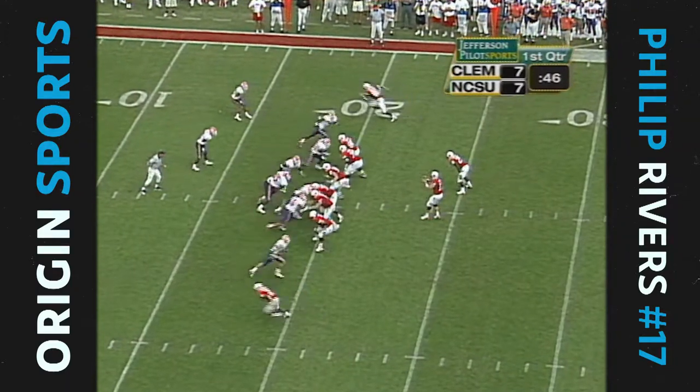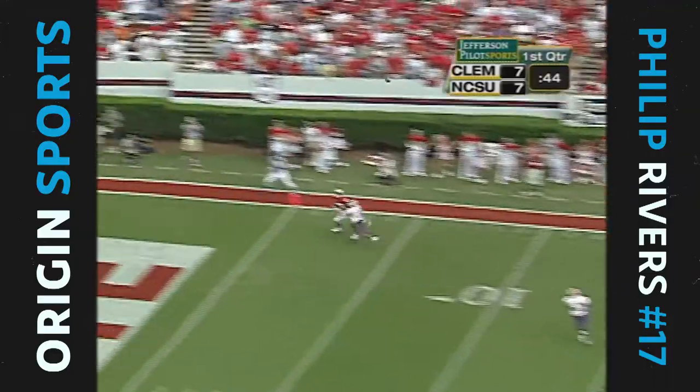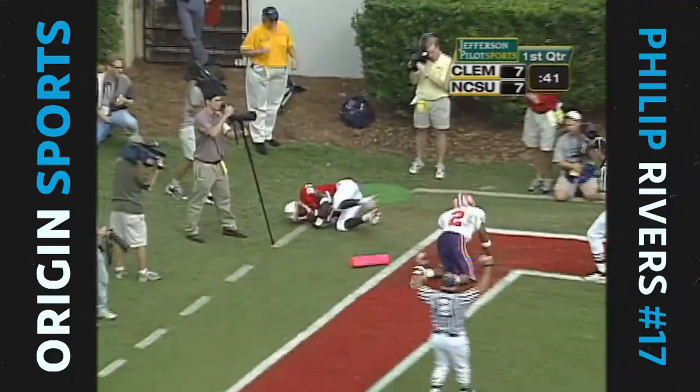Third down and 5. Feel that dog? Here it comes. Pass to the end zone. Cotchery, touchdown!